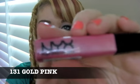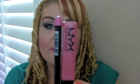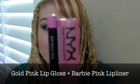Another one that I've recently got, which is a little bit darker and more metallic than the Beige, is Gold Pink. This is Gold Pink here, and as you can see, it's got more of a metallic finish. I would describe this color as a metallic, shimmery color, and it's more of a mauvey pink. As you can see there, this one is more of a purpley pink. So I really like that one as well. For the Gold Pink lip gloss, I choose the Barbie Pink or the Dolly Pink. Barbie Pink and Dolly Pink are very, very similar. So I really like those two together.